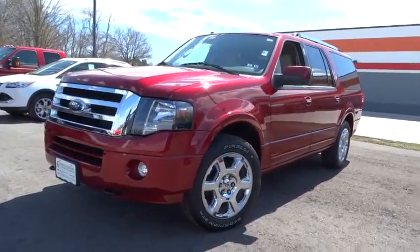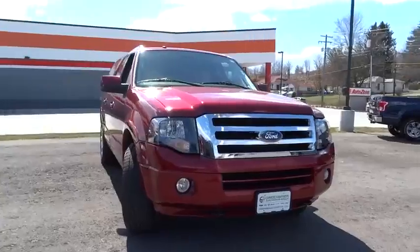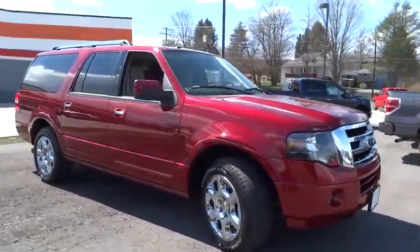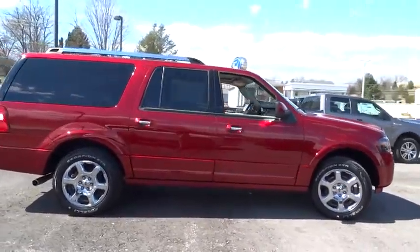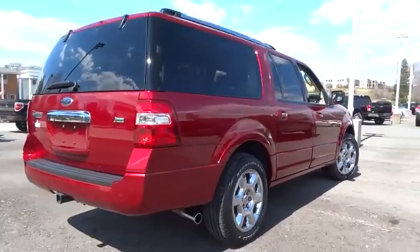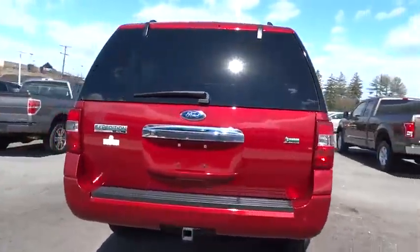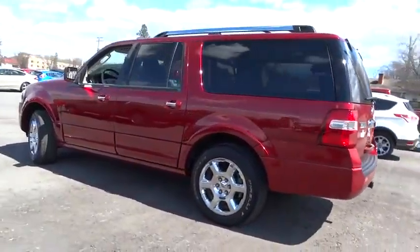The 2013 Expedition EL. This is the largest SUV in the Ford lineup, with seating capabilities of up to 9 people. The Expedition EL is the elongated version of the standard Expedition and offers generous cabin space, aggressive looks, and outstanding towing capabilities, and is priced below $50,000. This vehicle has less than 20,000 miles.